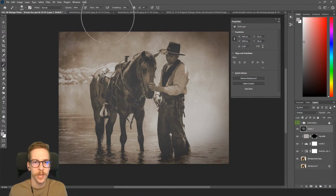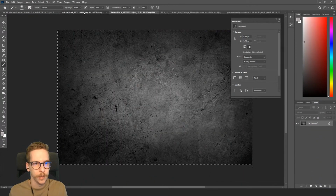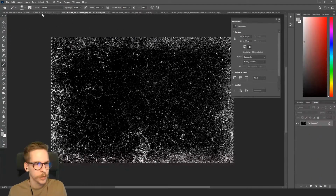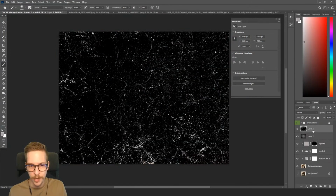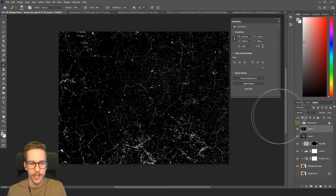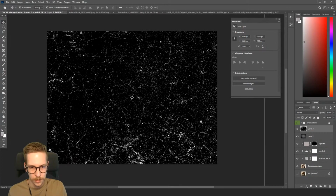Now I'm going to go and do the same thing. I'm going to grab the other image. Control or Command A, Control or Command C, and then V to paste. Control or Command V.